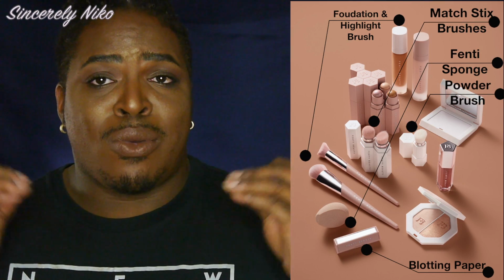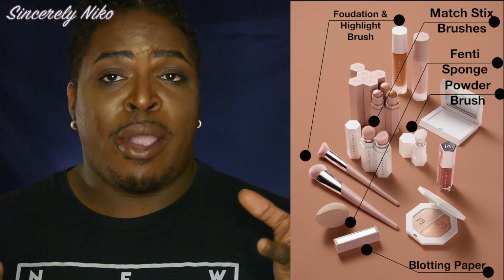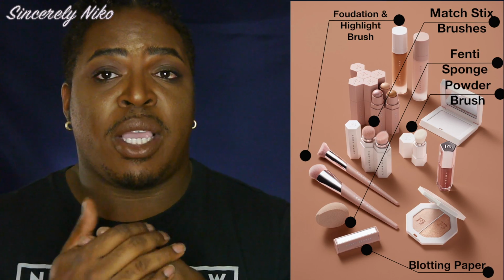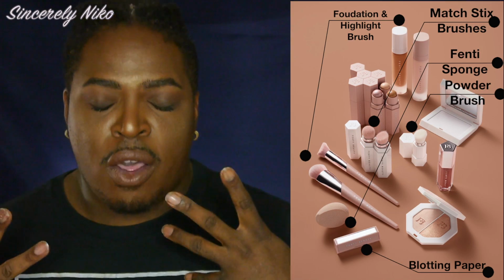We're going to talk about the brushes, what she has to offer. And yeah, I don't have the price points on the brushes. I don't have the price point on the blotting paper because that is considered an accessory. But I'm going to talk about them because I actually had a chance to hold them and play with them and yada yada. All that good jazz.